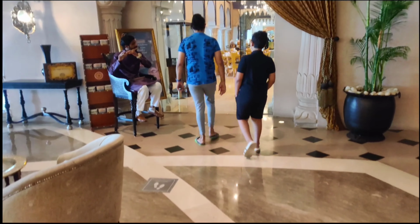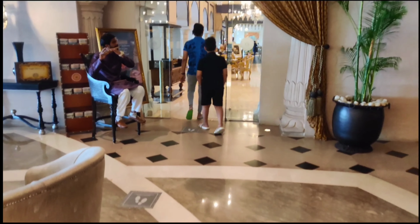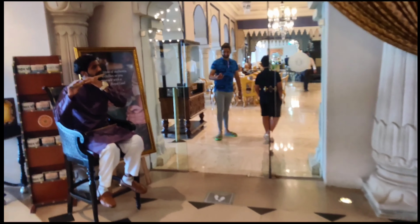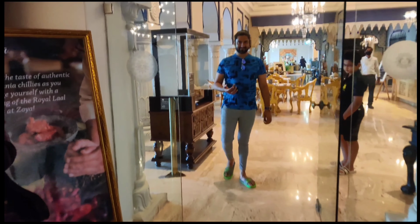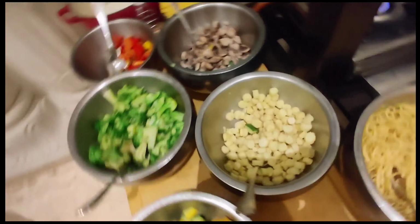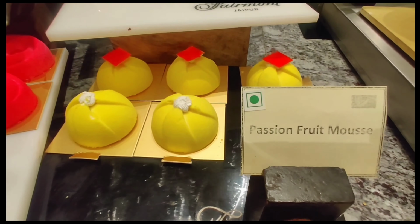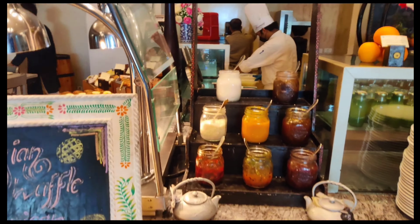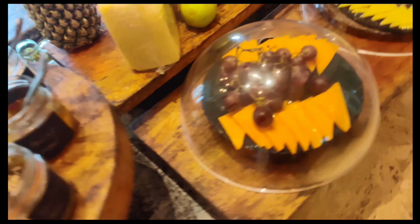This is where we are heading to the restaurant, the Zoya restaurant, for our lunch, dinner and buffet. All of the three are there. Okay, so now this is the buffet section over here. Very, very expansive buffet, and you get lots and lots of varieties of each and everything. Whether you demand for anything and everything, you have this place right away over here.